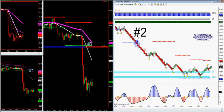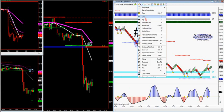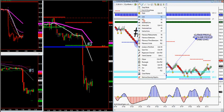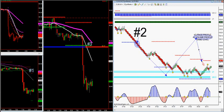So that's a number 2. When you break down through a number 2, what you want to look for is a retest of order flow. So the next trade we're looking for this morning will be right up into this level of 93.12, 93.13. And then you're going to look for a continuation short. You're going to look for a drop straight down in the market.